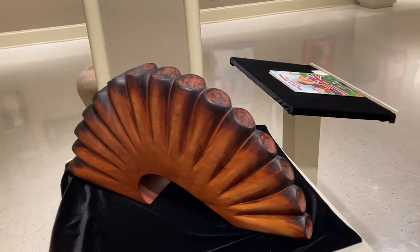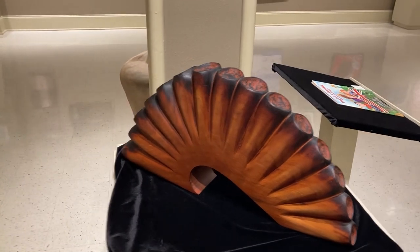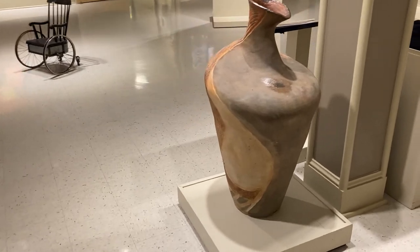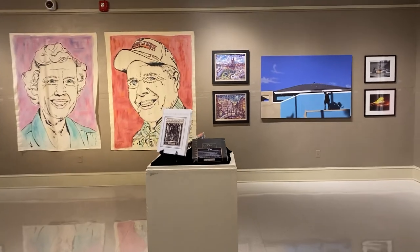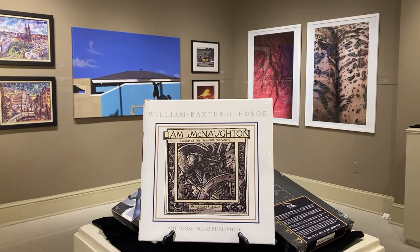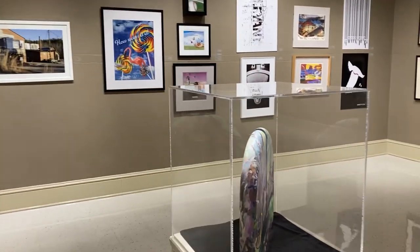Angelique Fraley created this work. With a ceramic piece by Fletcher Dyer. With his paintings behind his book, William Bledsoe. This is his book. And another work by Victor Constantino.